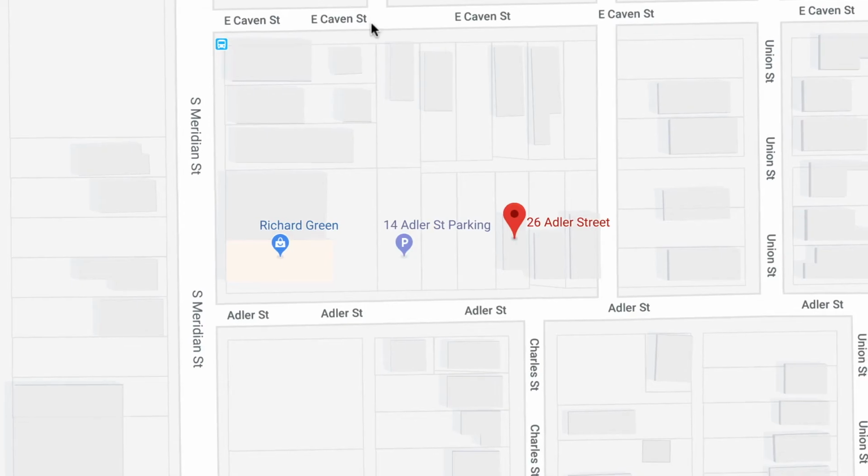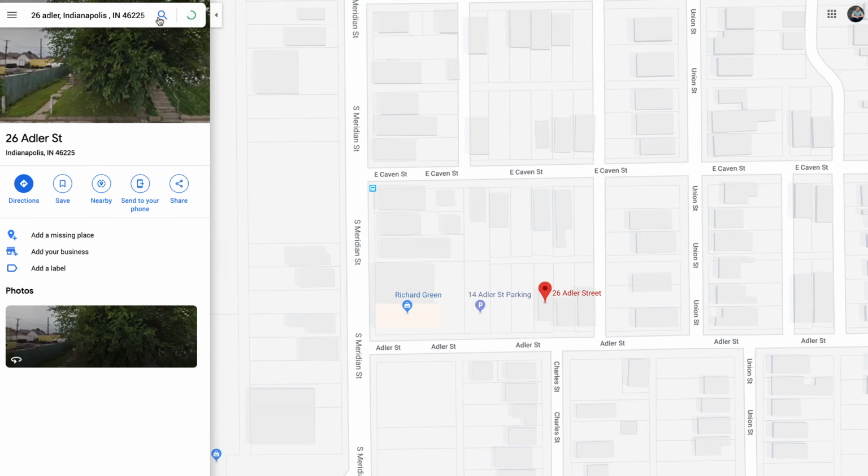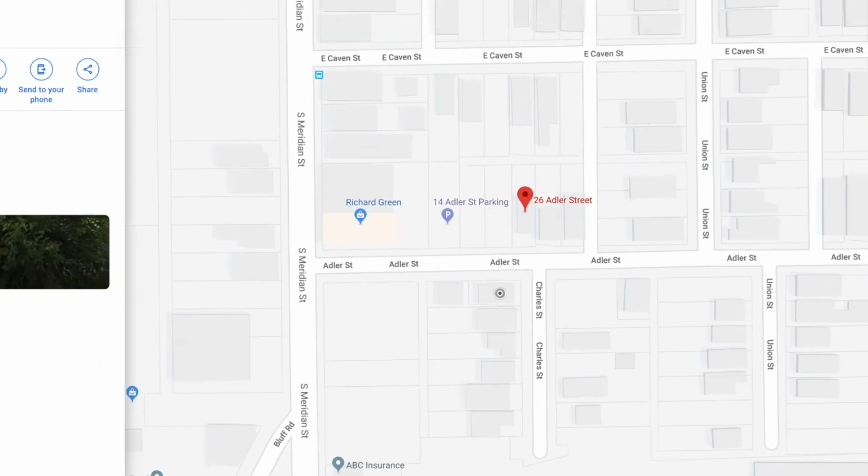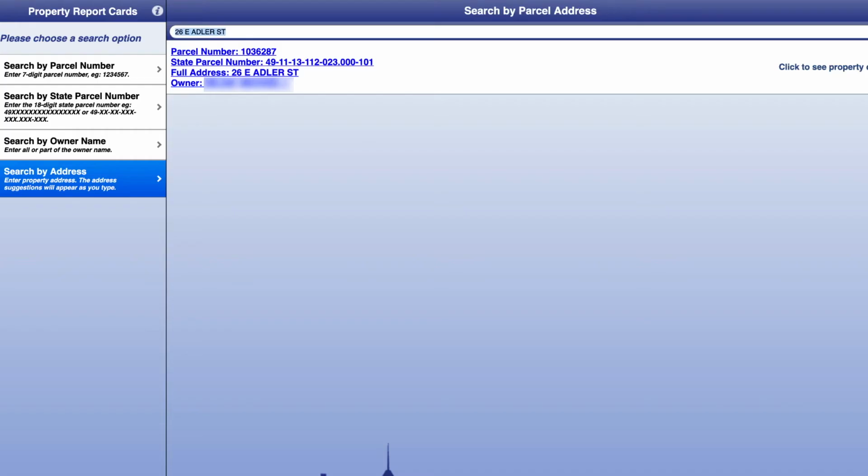So another thing I could do is go to Google Maps and try to look up something like that. And it looks like with Google Maps, I'm able to click on any one of these parcels and see the address of that property, which is actually really, really helpful. I'm not sure if this functionality works everywhere or if it's just in bigger cities like Indianapolis, but that right there could give us everything we need to know, that 1902, because now we can go back to this website here and look it up that way.